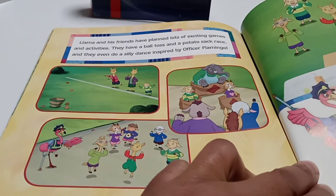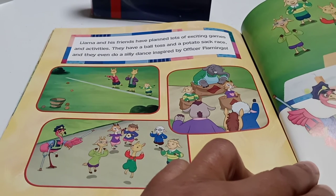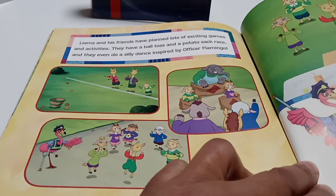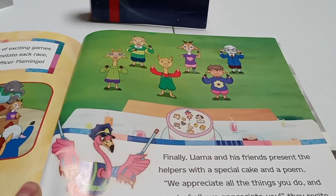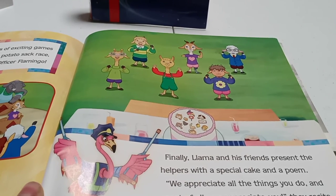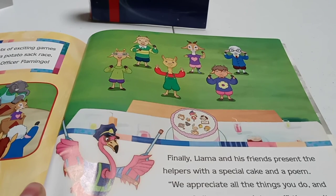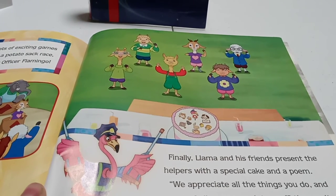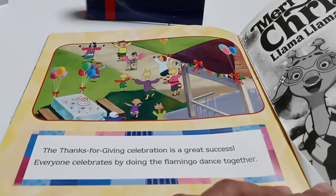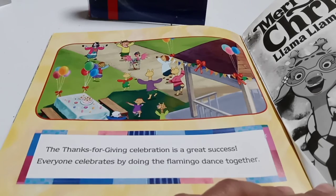Llama and his friends have planned lots of exciting games and activities. They have a ball toss and a potato sack race, and they even do a silly dance inspired by Officer Flamingo. Finally, Llama and his friends present the helpers with a special cake and a poem. "We appreciate all the things you do, and most of all, we appreciate you," they recite together. "Thank you, kids," says Officer Flamingo. The Thanksgiving celebration is a great success. Everyone celebrates by doing the flamingo dance together.